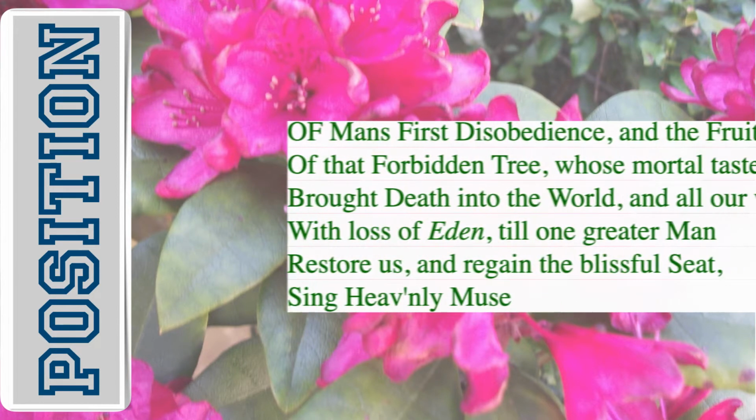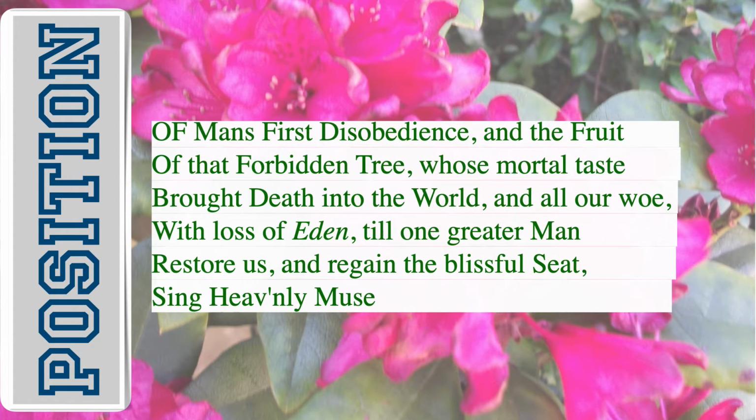I think we've seen this before somewhere. Of man's first disobedience, etc., etc. The important thing here is the position of the word sing, because it gradually builds up over those 5 lines until sing hits you right between the eyes. And there it is. That's what I mean by the importance of position in style.